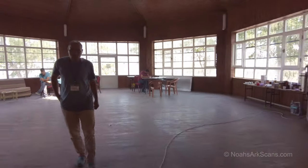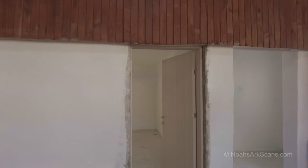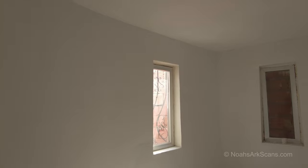We're going to walk over here into the main building, and we're going to go to the left, and you can see they got the primer coat on. This first door here on the left side is the media room, and they got it all painted. This window will be closed. This will be behind the TV right there.